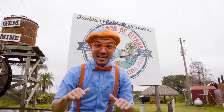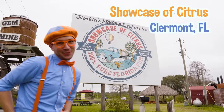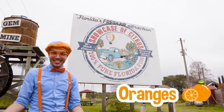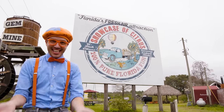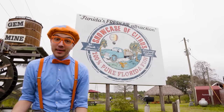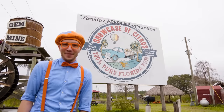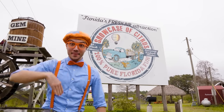Hey, it's me, Blippi. And today we're here at Showcase of Citrus in Claremont, Florida. Yeah, and today we get to learn all about oranges. Growing oranges, picking oranges, juicing oranges. Yeah, I'm super excited and hungry because oranges are really tasty. Not only that, but it's my favorite color. This is gonna be so much fun. Come on.